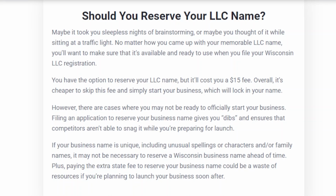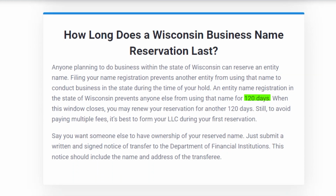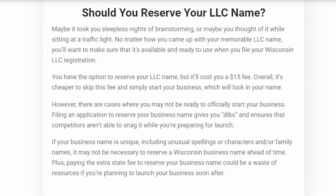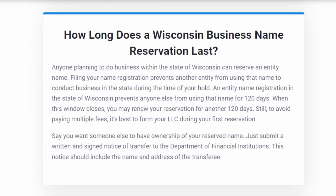Once you are sure that your LLC name is available, you can go ahead and secure your business name. The Wisconsin Department of Financial Institutions can reserve the LLC's trade name before the filing for 120 days. You can make a name reservation for only $15, and once your business name is reserved, no other entity can use it during the 120 days.